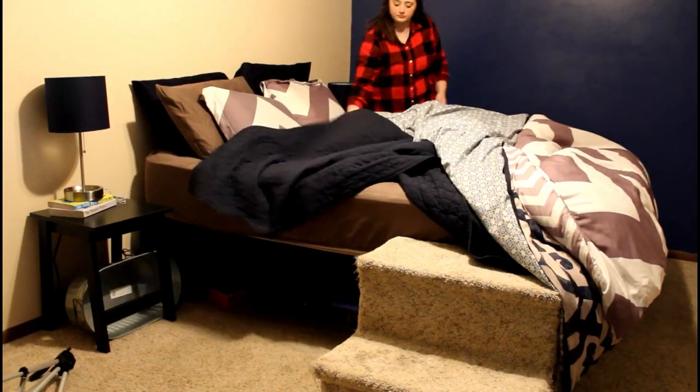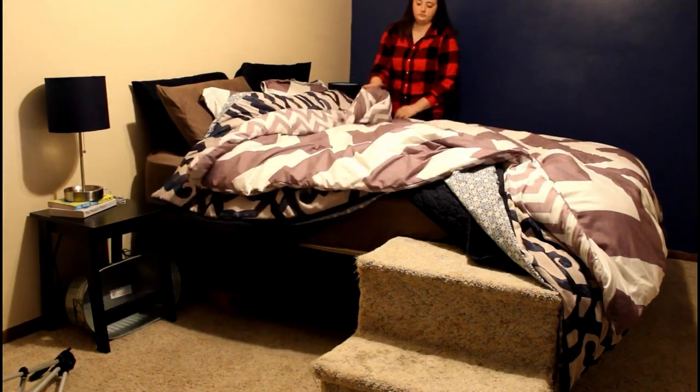Today I am doing a cleaning motivation video for you, and trust me, if this isn't cleaning motivation, I don't know what is. My house is a disaster. As you can see, I'm starting off in our bedroom. It wasn't too bad, I just needed to get things picked up a little bit, wipe things down, and get the bed made for the day.